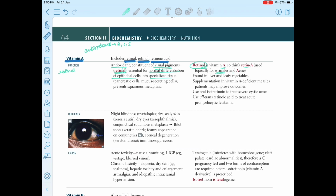We have too many serums these days in the market. So it is vitamin E, retinol. This is in the morning by First Aid, which you can read if you want. It can also be used in treatment of acne, because grade 3 acne is when we have pustular acne, basically after the comedonal stage. When we have pustular acne, we use retinoids for its treatment. So that's what they have written.